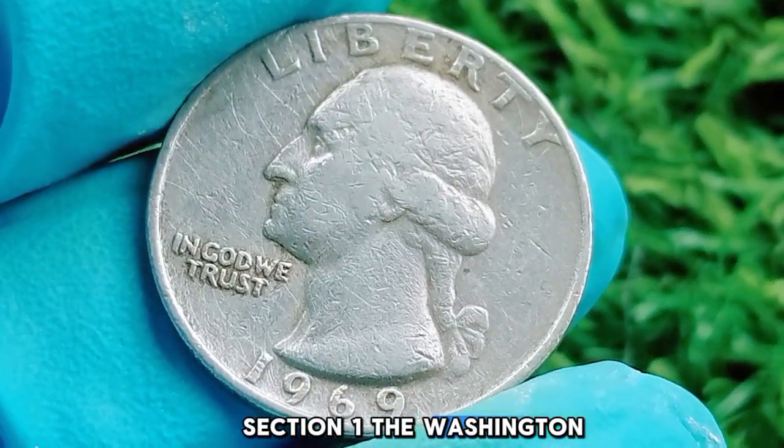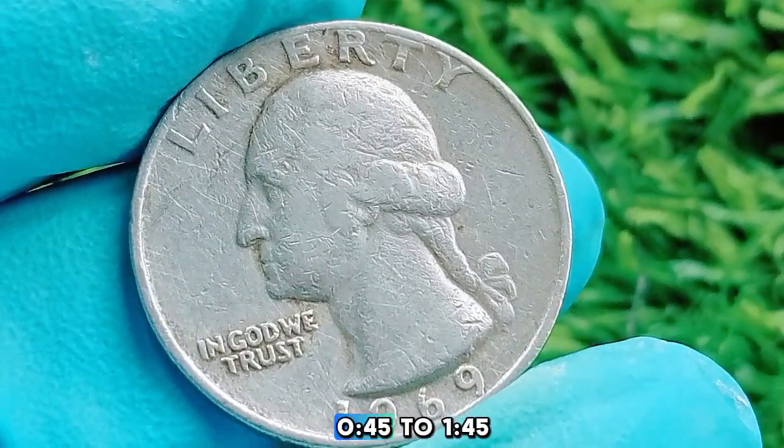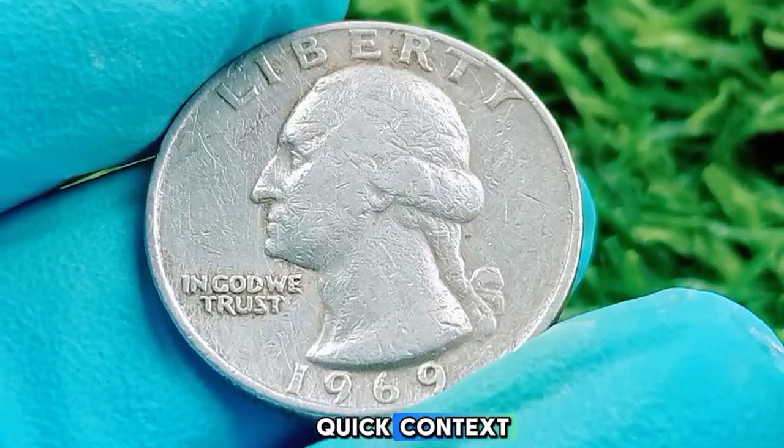Section 1, the Washington Quarter, a classic American icon. Let's start with some quick context.